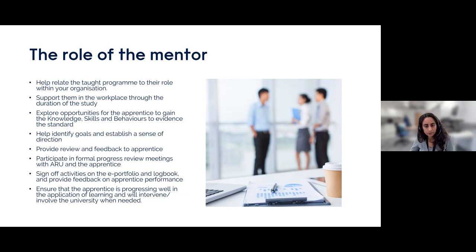And for those who are apprentices, we'll have formal progress review meetings as an institution. So with ARU, our study coaches here at ARU and the apprentices. And this has been so useful. It's really useful in actually identifying any areas of development, any needs for support for the apprentices and making sure everyone's on the same page.